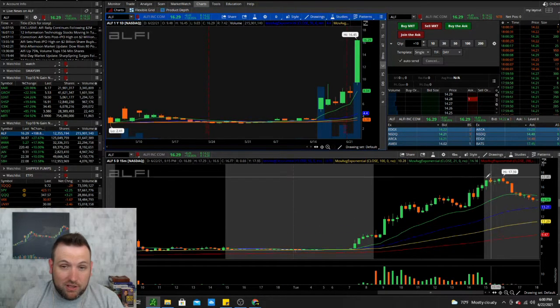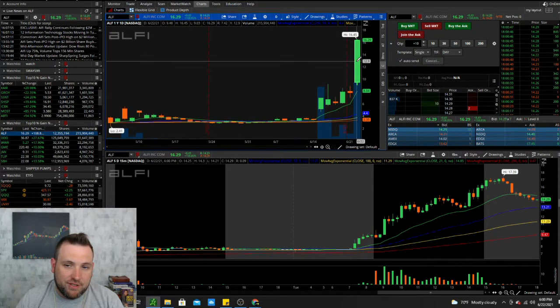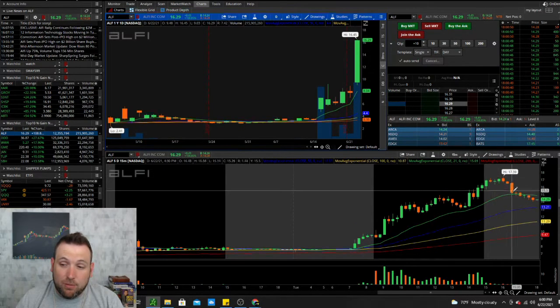Seems to be a really good thing for Alfie's price because it did shoot up pretty far off the 20 days, so I would expect a pullback tomorrow. Shorters are going to want to come in and try to push this down, and then the next day we could see another rip. Unless this thing just opens out the gate tomorrow firing off.